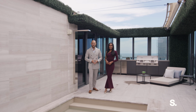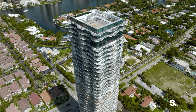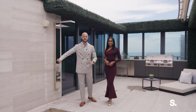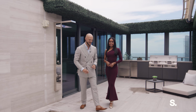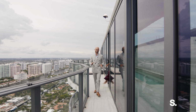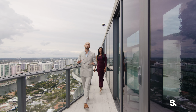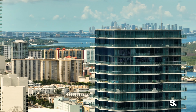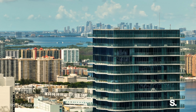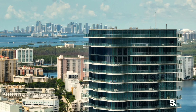And what's great about this is that on top, where we are right now, we're on top of the entire building, we have a full 360-degree balcony, which we're going to show you right now. Let's go take a look. Vamos. All right, so we are outside. We're on a 360-degree terrace. This is totally insane. We're literally on top of this entire building. I think we're 44 or 45. I think we're 46 floors up. Yes, we are. And what I love about this.